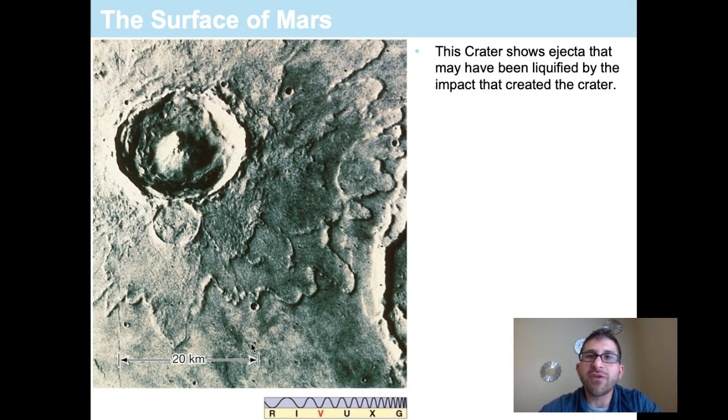In this image, you can see ejecta from the central region of a crater, and you can see how the ejecta blanket here has an apparent muddy look to it, indicating that water may have been involved in this process.